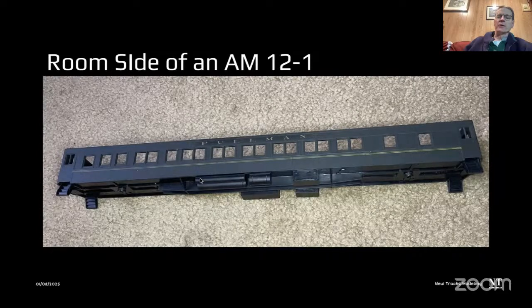Also on this car, I would like to point out, this is your stock American Models underbody. This is supposed to represent the APWS tank, which is the water, and this is supposed to be an air tank of some sort. The air tank's not too bad. The APWS tank is terrible.